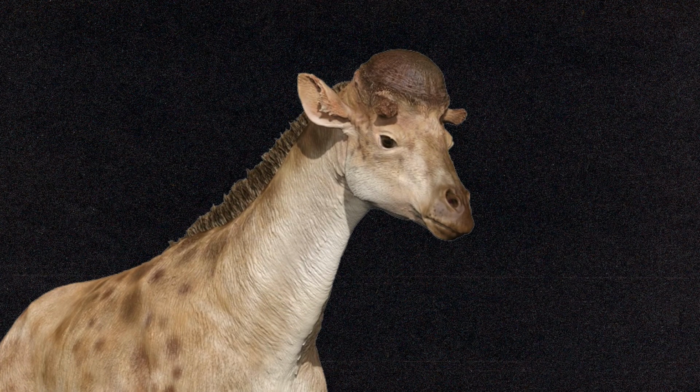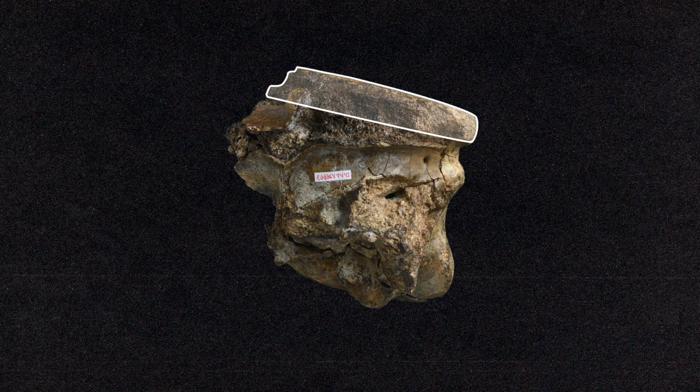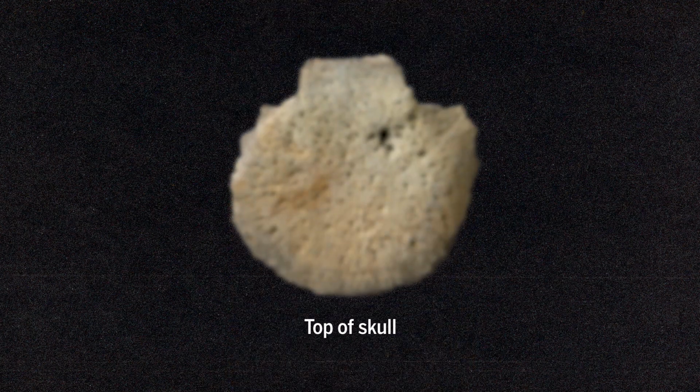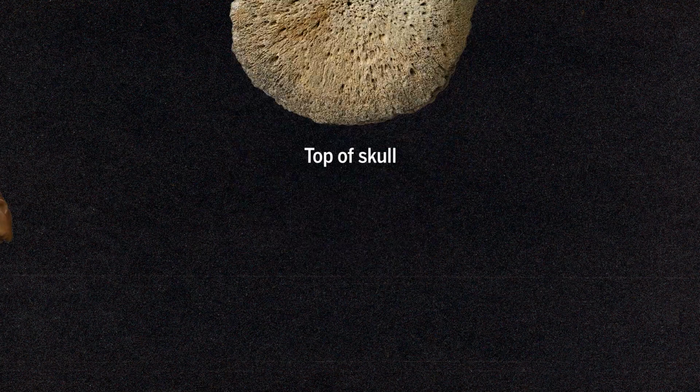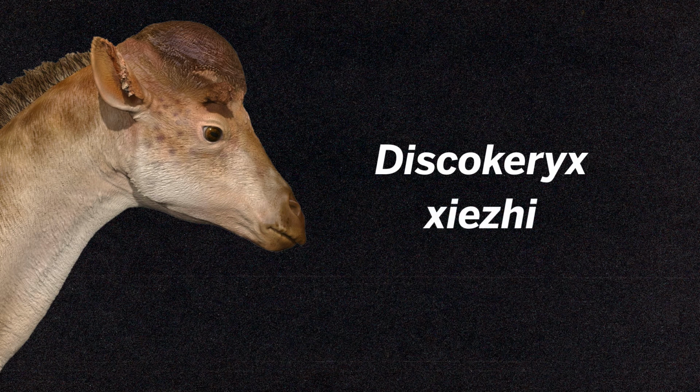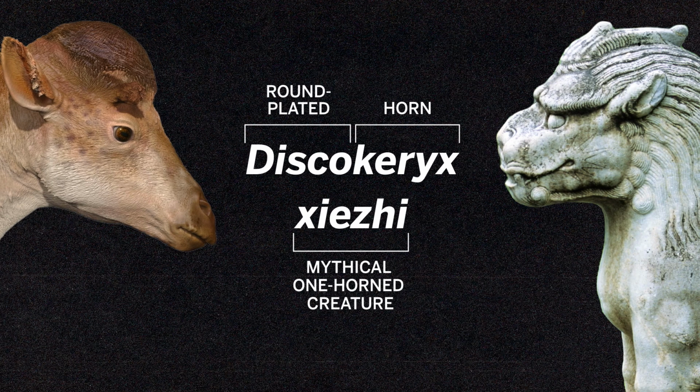No antlers here. Instead, it donned a thick, flat layer of bone. Up close, the bone was rough, suggesting a tough outer layer coated this bony top, likely made of keratin. The researchers named this animal Discocarex sheche. Discocarex meaning round-plated horn, and sheche a reference to a single-horned beast from Chinese legends.